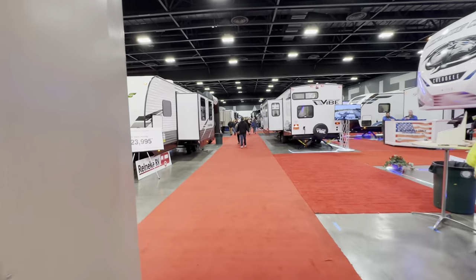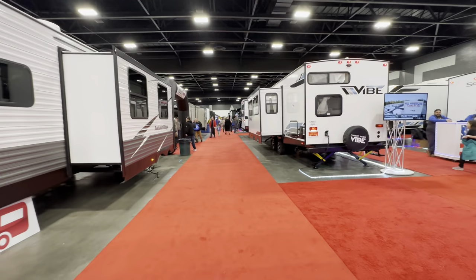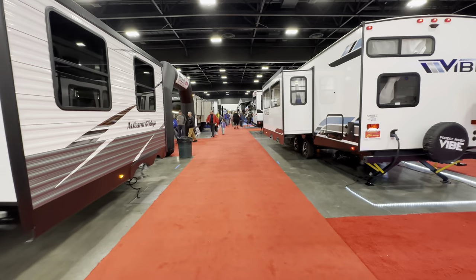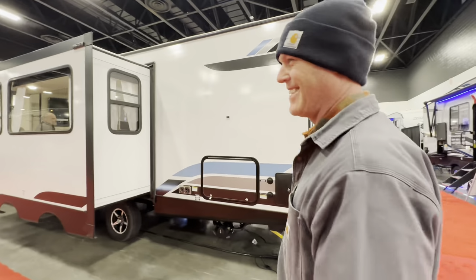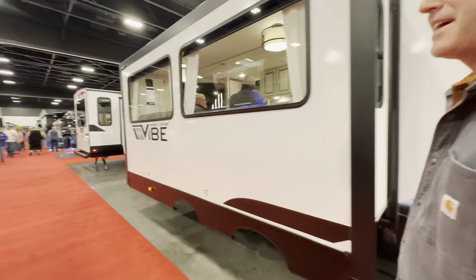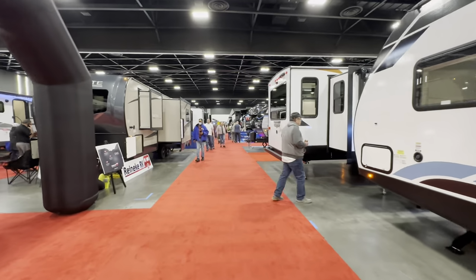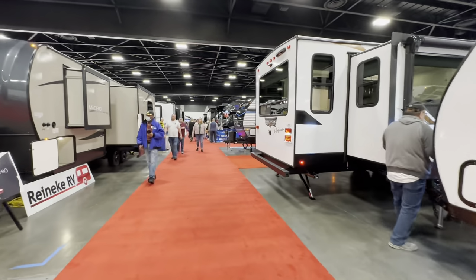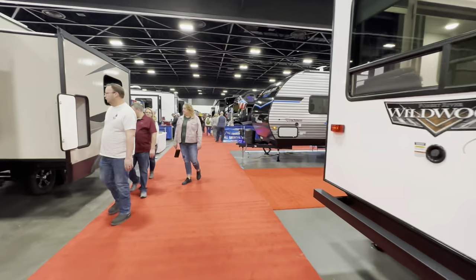Good old Toledo. Yes, we are at the Toledo RV show. It's been a couple years since we've been here to this show. But we'll probably see everything in about a half hour. I mean, it's small, but it's a nice show. It's nice to see all the local RV dealers to us represented in one building. And I see Super C. Super C, we both saw at the same time.